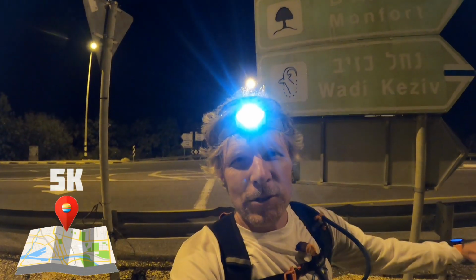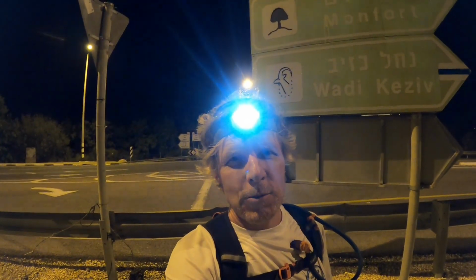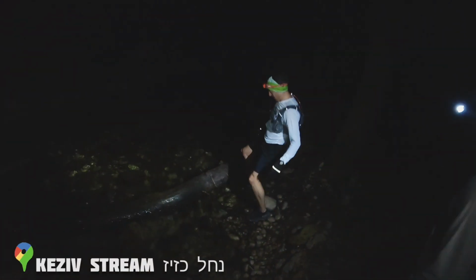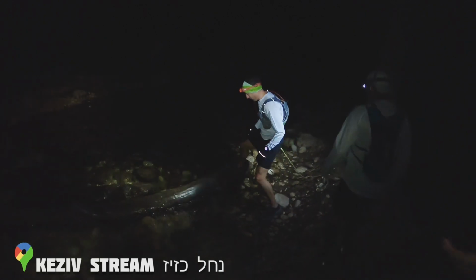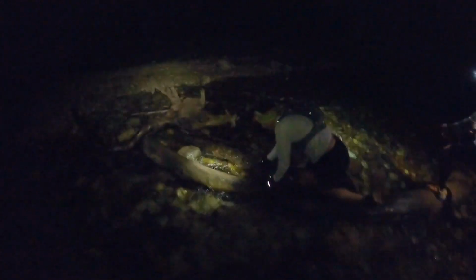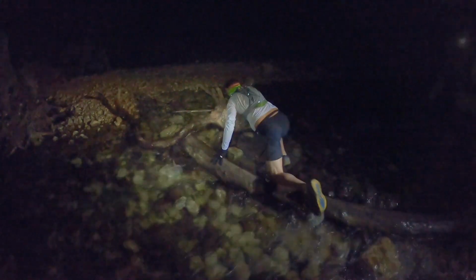Right, 5k's in. That first section was through the agricultural fields. We've got 1.5 kilometers and we head off-road on Hof Achziv. Join us. Okay, folks. Come on, Vicky! We've reached the Nachal, going in the water, you know that. Just over there, huh?